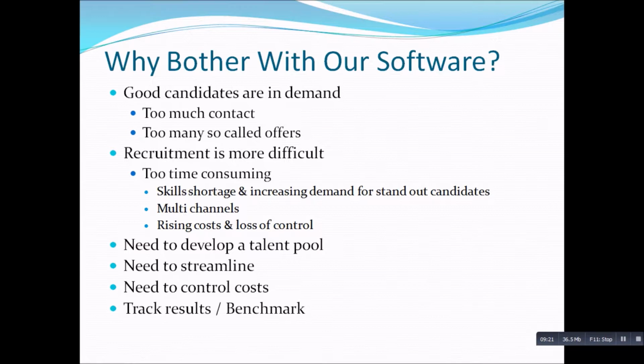As it becomes more difficult, it's becoming more time consuming. The skill shortage and the increasing demand for standout candidates is driving companies to explore multiple channels, which of course is raising the cost and meaning that companies are losing control of their recruitment processes.